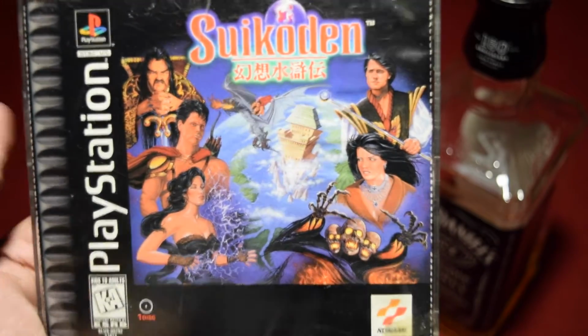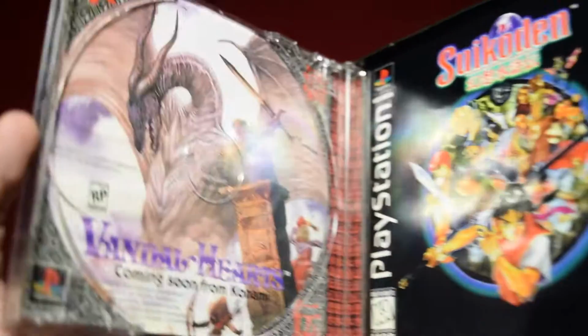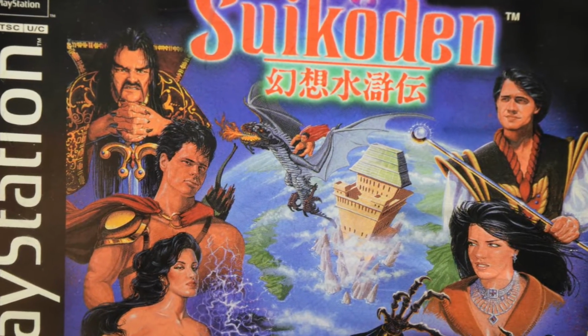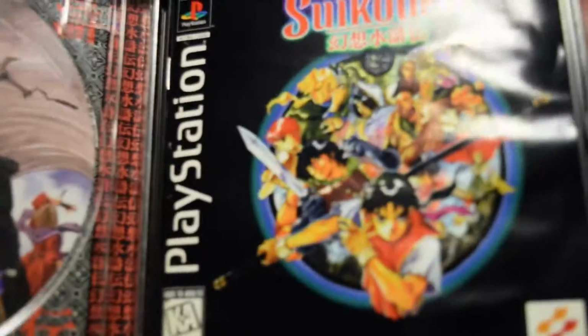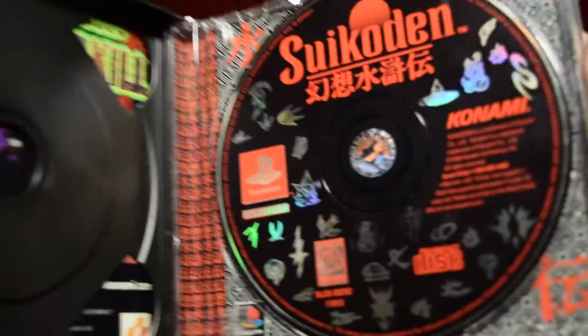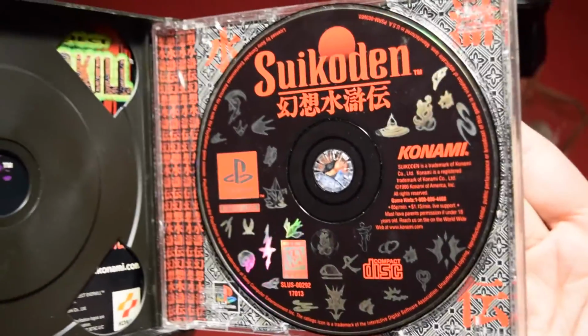Now without further ado, what I've been hinting at the whole video, comes Suikoden. A pretty good RPG that I'd like to go further into in a separate video, but for now, let's all make fun of the front artwork. But the artwork redeems itself on the disc. I mean, come on. I think it's gorgeous, and it might just be the sexiest disc of any game I've ever seen.